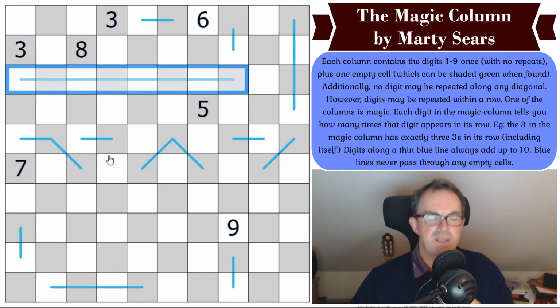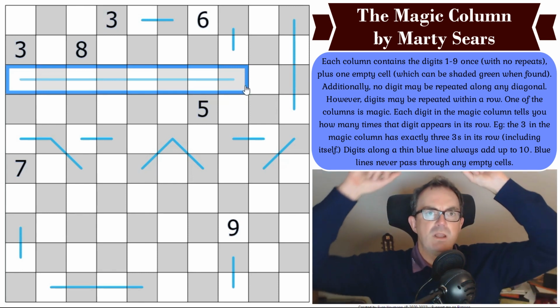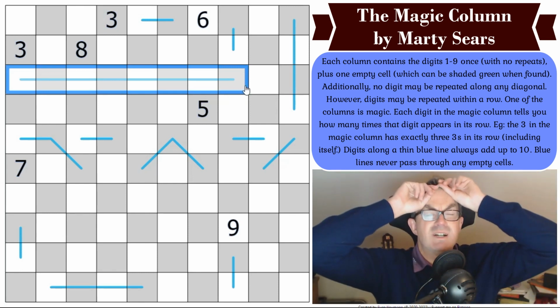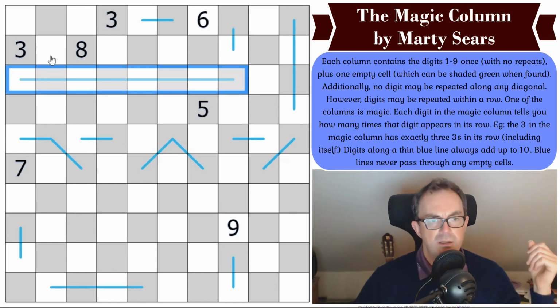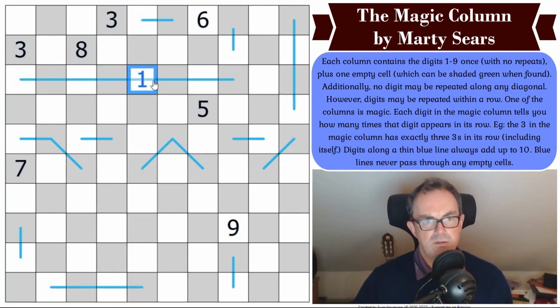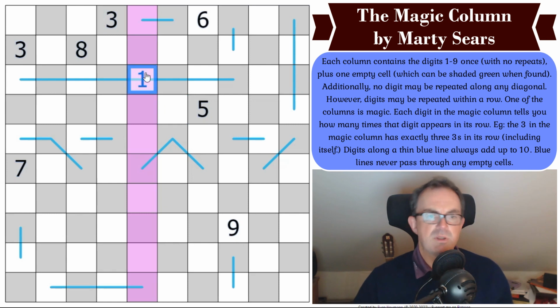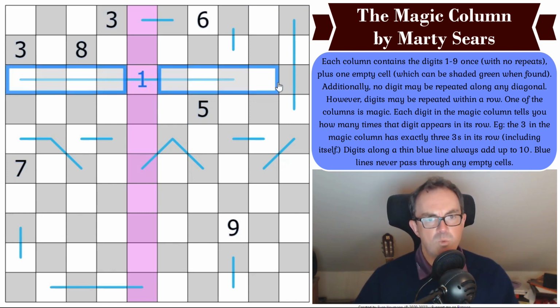I was about to say this line can't contain the magic column then, but that's not quite true. It would be true if the magic column... imagine that was a 1 and this was the magic column. That would utterly be broken, because obviously it would be saying there's 1 1 in this row, which there couldn't be, because we know there's a whole multitude of 1s along this line.